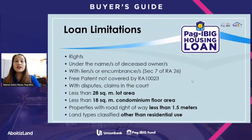Okay, so what are the loan limitations and what is not acceptable with Pag-IBIG? First and foremost, we do not accept purchase of property with no titles or only have rights. So it has to be titled and preferably a clean title, meaning there are no problems or liens and encumbrances or free patent not covered or any restrictions, especially disputes from court. So we preferably require properties with clean title.